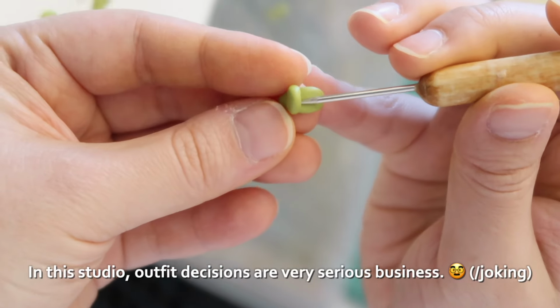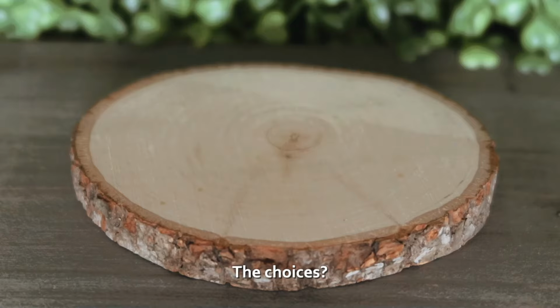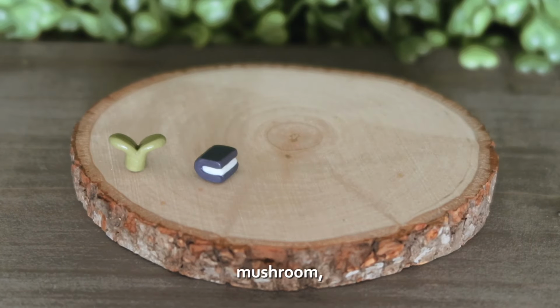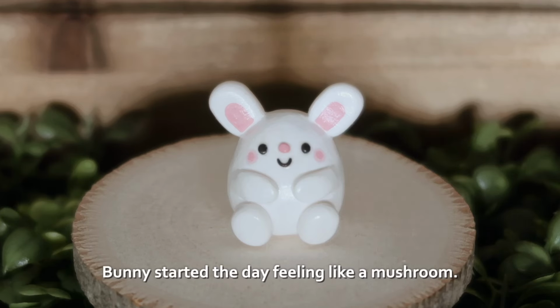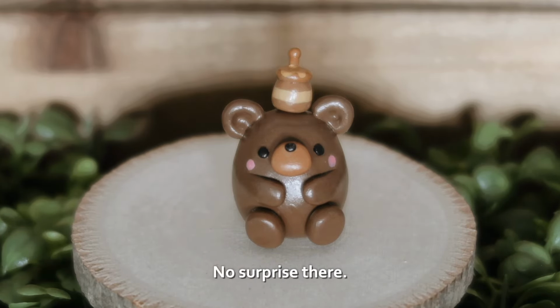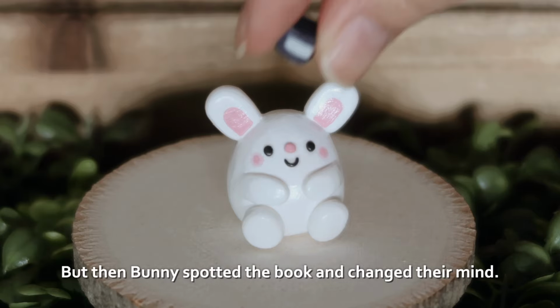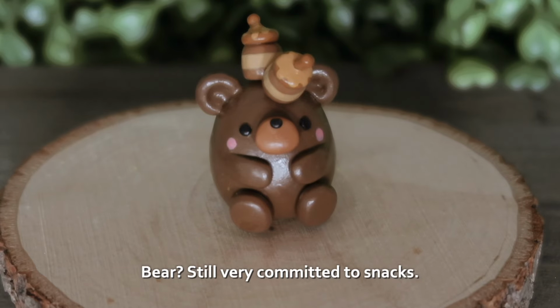In this studio, outfit decisions are a very serious business. The choices: sprout, book, mushroom, or honey pot. Bunny started the day feeling like a mushroom. Bear immediately claimed the honey pot, no surprise there. But then Bunny spotted the book and changed their mind. Bear, still very committed to snacks.